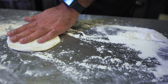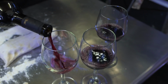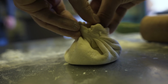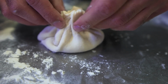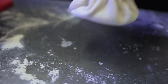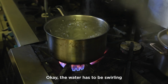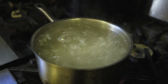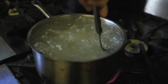Yes, we're in Buryatia, right next to the Mongol border. Perfect nipple. Wow, beautiful. Beautiful nipple there. Okay, so the water has to be swirling. Very important part. It has to stick to the bottom. And then it has to stay there for like 5-7 minutes.